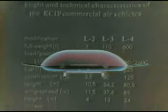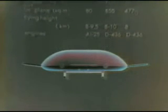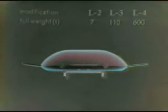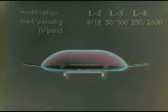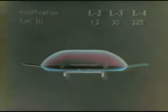The EKIP firm started to design air vehicles with carrying capacity from 7 to 600 tons. In 1990, the project design works on small-scale models were accomplished. The EKIP L2 air vehicles, full weight 7 tons, is intended for 2,200 km flying range with cruiser speed from 470 up to 650 km per hour.